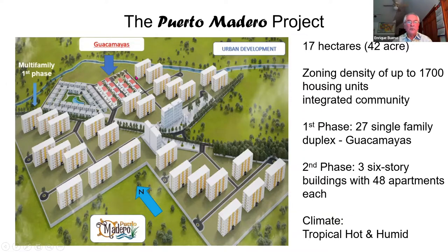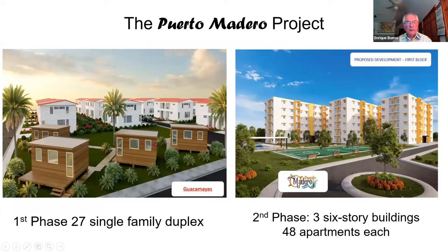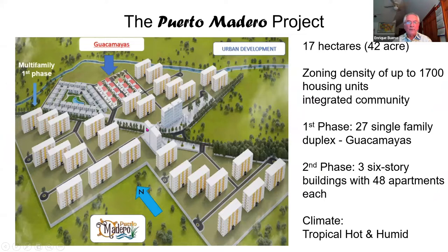And we are starting this year with this single-family duplex type of houses, called the Guacamayas project, at 27 units. This shows you the rendering of the 27 single families, as well as the rendering of the three buildings. The development also includes two commercial buildings here, as part of the zoning and part of the building permit that the whole development has.